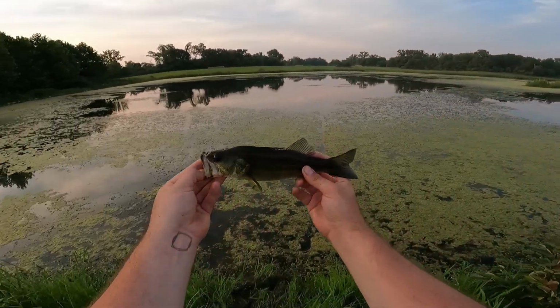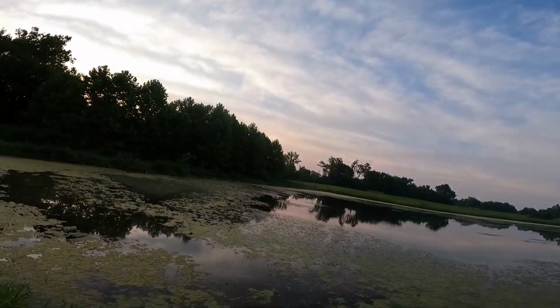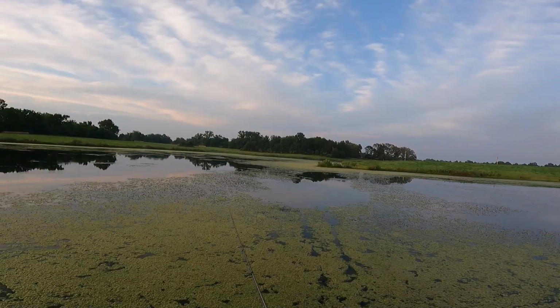Very dark bass. Little guy. All right, bud. Nice, we caught another fish. I wasn't sure if we were gonna catch another fish or not.